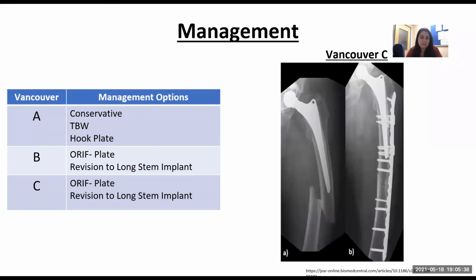Now Vancouver C, this is where the fracture is below the level of the stem, so we don't think it's bothering the actual stem stability. For this one, we've done a long metal plate, again with screws, and you can see the circumferential cables, which are the cerclage wires again. When you have a fixation like this, you can let the patient either touch toe weight bear or partially weight bear afterwards, because you'll be quite confident that your repair is okay.